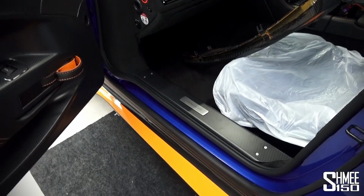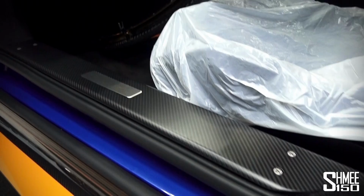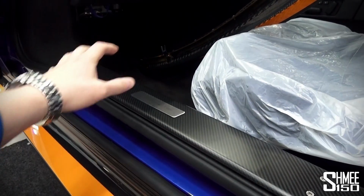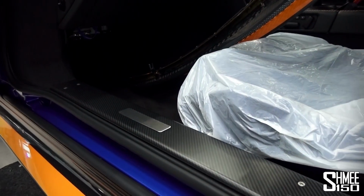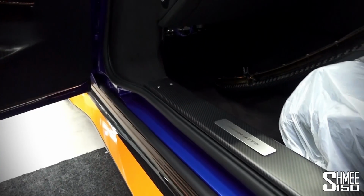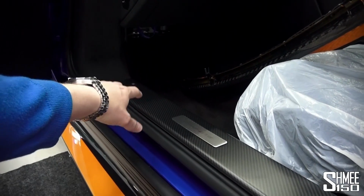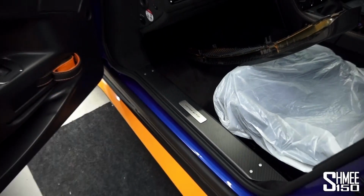Another thing we're going to do with the protection film is the door sills here. So I opted to have these in carbon fiber from the factory, and with a car like this, when you're regularly taking passengers in and out of the car, they might not necessarily be so vigilant with the sills as, let's say, I would be myself. So this could well end up getting scuffed, and it's quite nice to put protection film on it to keep that looking perfect too.